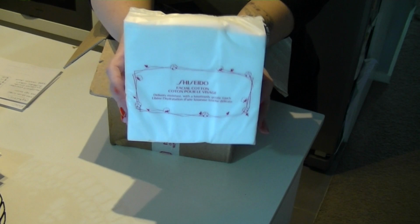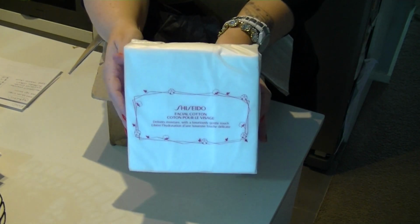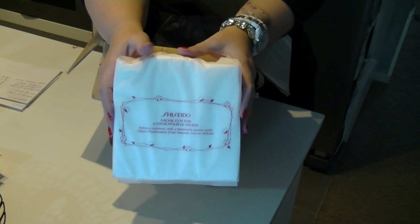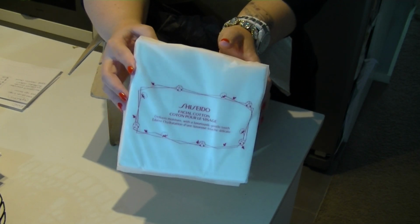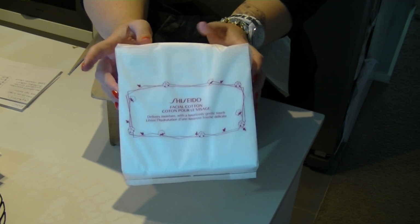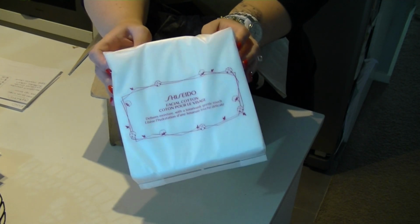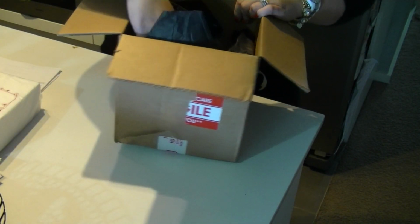So I now have here part of my Sephora order. This is the Shiseido Facial Cotton. So these are the facial cotton wipes. Now this cost me $9.50. In Australia you can't actually really get these. I think they only sell them in a very tiny box. You get probably a quarter of the amount, and I think you pay between $5 and $7. So you're getting sort of quadruple here, which is a really awesome saving. And I've heard so much about these, so I haven't actually tried them yet, but I'm super excited to definitely try those out.